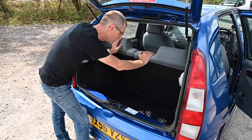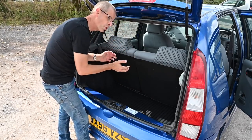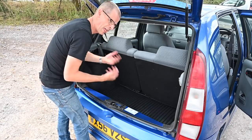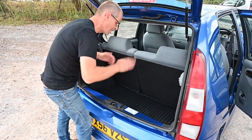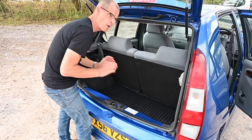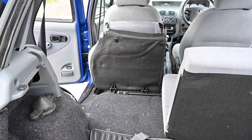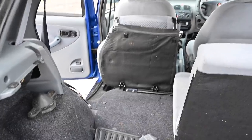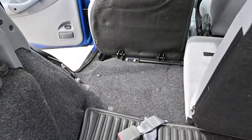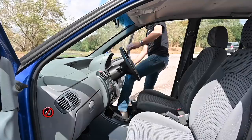Now these rear seats do fold down completely. You can either fold them once and have a flat load space, or you can go full on Fiat Multipla or Vauxhall Zafira and double fold them. Unfortunately, the latches and catches are so fiddly, we're not going to do that today. There you go, we did it. It's a 40-60 or 60-40 split, so we've only done one half. But there you can see massive load area, very, very practical in such a small car.